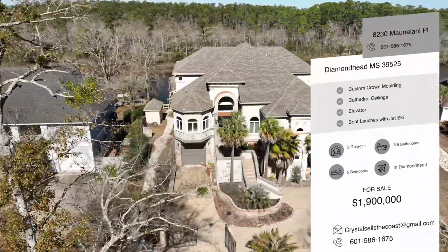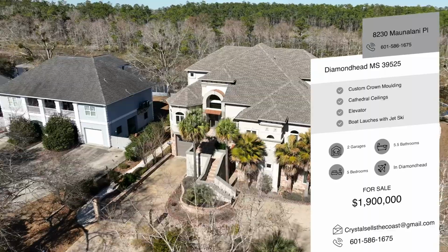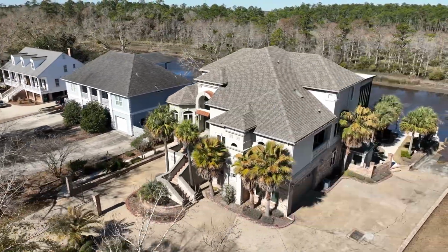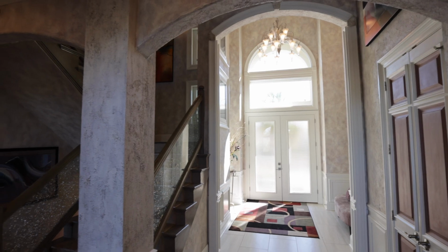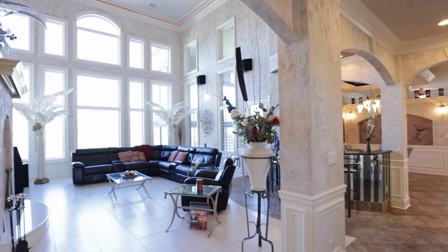This luxurious three-story home is a true gem on the Mississippi Gulf Coast, conveniently located between the vibrant city of New Orleans and the bustling coastal towns of Gulfport and Biloxi. Step inside and you'll be captivated by the grandeur of 21-foot ceilings adorned with exquisite 11-piece crown molding.